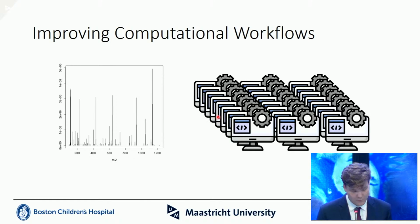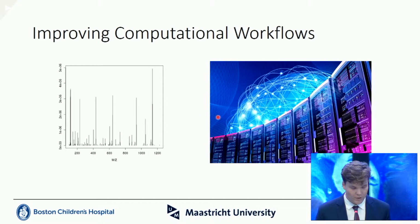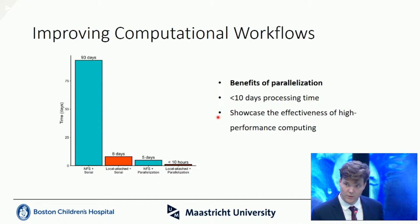But if you have, let's say, 5,000 of them, you would think, okay, let's buy more computers. But eventually, this does not become feasible, right? You can't run around, start computers, and so forth. So instead, what we wanted to do is to use high-performance computing. This is also commonly called a supercomputer. So we redeveloped the method there, where we especially try to apply parallelization methods to facilitate the speed of that. And for example, one of the workflows that was involved in here, we were able, with this high-performance computing and this parallelization, to reduce the time from 93 days down to less than 10 hours.